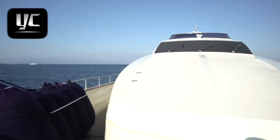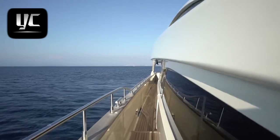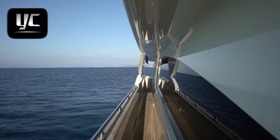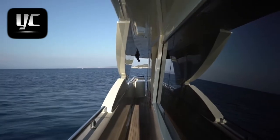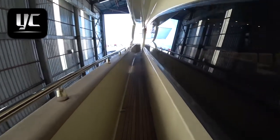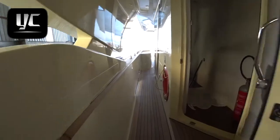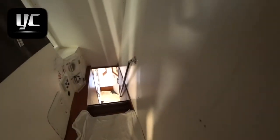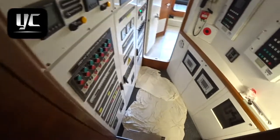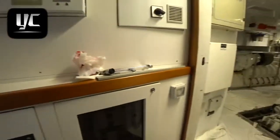Okay, and we are moving now on the starboard side backwards. You can see the quality of everything on this boat is like new. We will head now into the engine room. And I'll give you a quick tour in the engine room, and we'll end up at the beach club. So we are going down. Electrical panels here. Sharp right into the engine room.